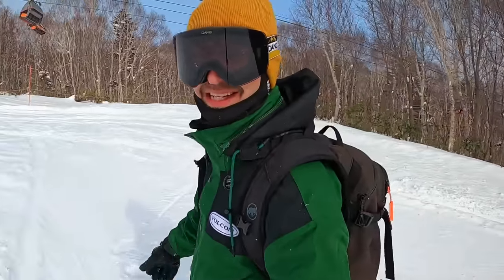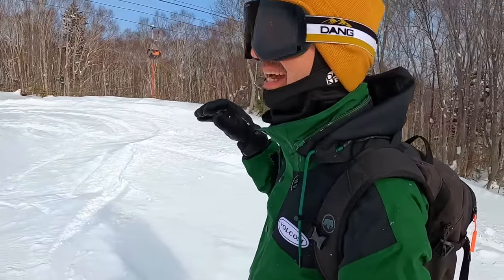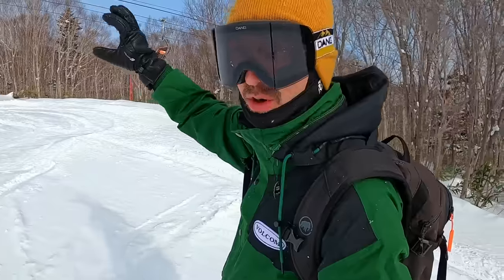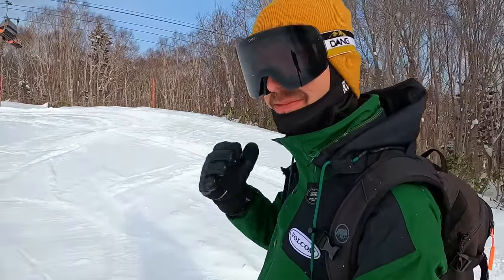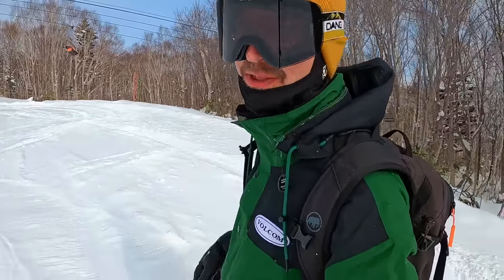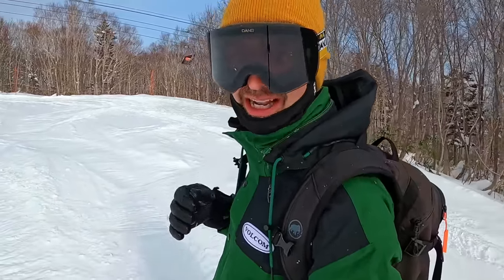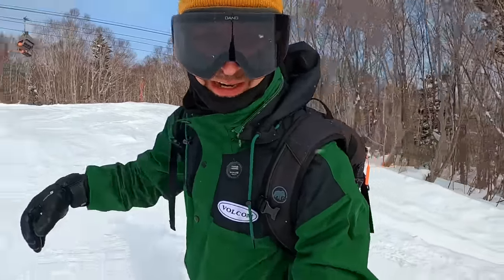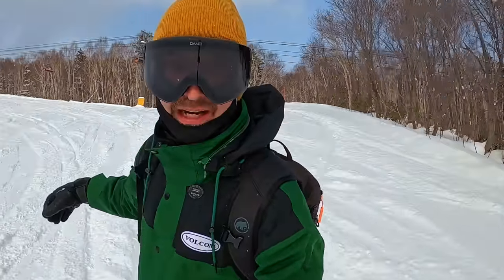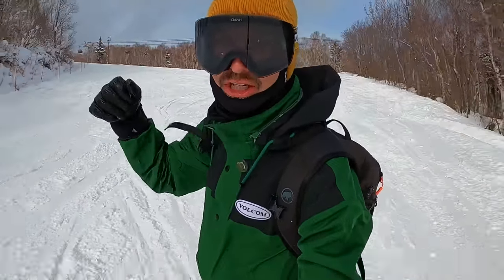All right, fantastic conditions today at Sapporo Kokusai. Really great snow. As you can see, the Meruhen course is kind of this long, winding course. Great for families and beginners, but also a lot of fun for expert skiers as well. Get a lot of terrain, and it is kind of a long leg burner. We're still not all the way down. All right, let's see if we can get down to the bottom. Make a couple more turns, and I'm getting hungry. I think it's time to go have some lunch.